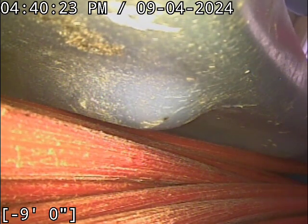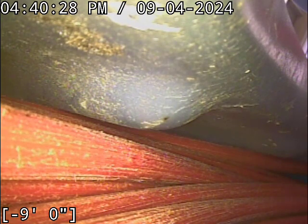So I would rescope this thing about every 2 years to keep an eye on it. That way, if we start seeing any signs of some of these things coming home to roost, if you start seeing subtle standing water in the concrete pipe, stuff like that, it's at that point you want to look into the prospect of doing a liner.